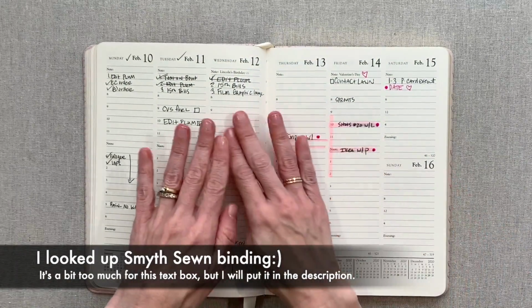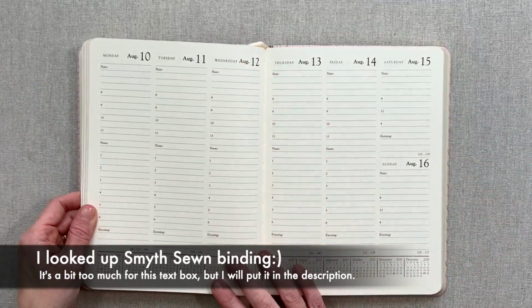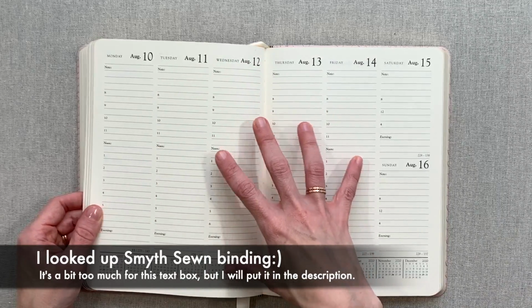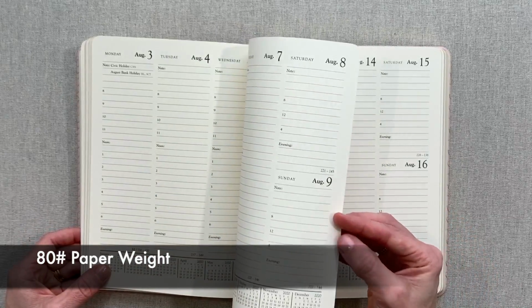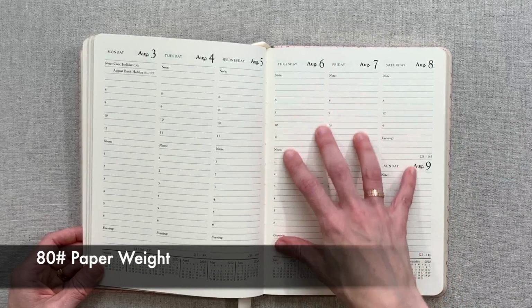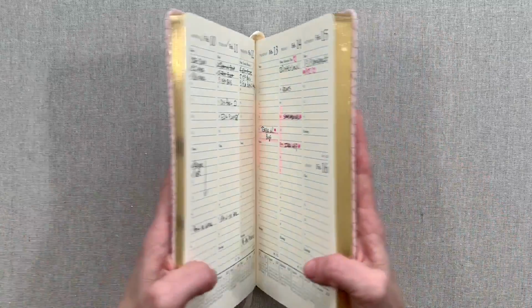And then there's simple graphic design, and I do agree with that. There's simple graphic design on a cream colored paper, so you have to be okay with paper that is a little bit cream colored. It reminds me of Leuchtturm, but the paper is much, much thicker than Leuchtturm. It is not slick at all, but it is smooth and it takes the pen really well. It just feels like a really nice book in hand.